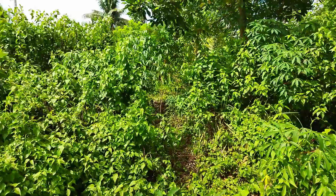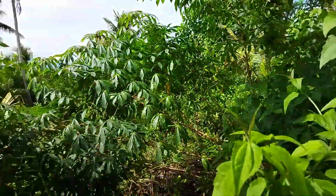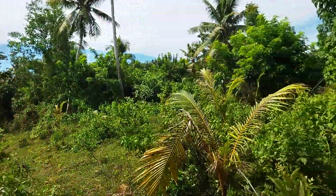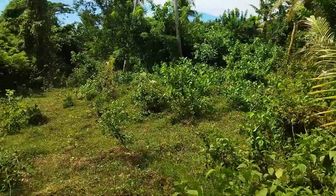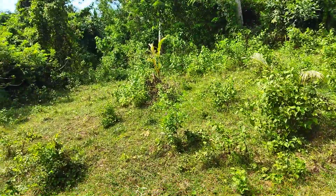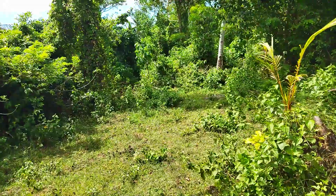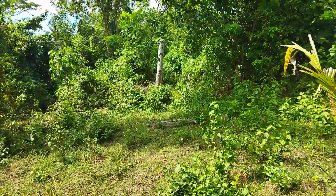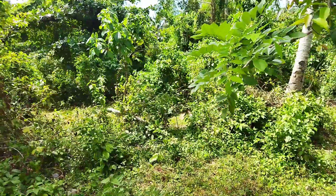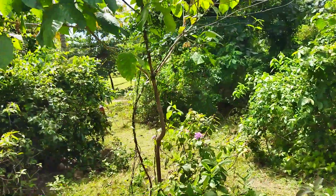Okay, I think that's all for now. Again, this house and lot for sale here in Itapi, Bohol, Philippines. The price of this package deal is 6.5 million pesos. The two areas are clean title, and the first one is only tax declaration, but the owner said no problem about the papers.